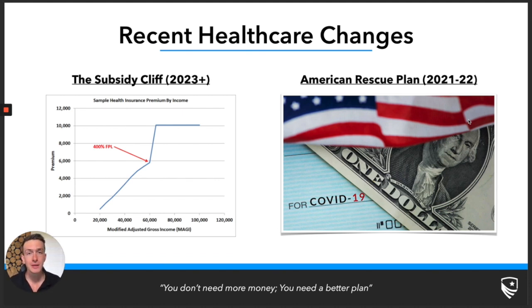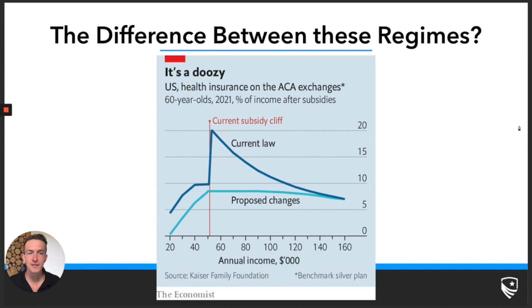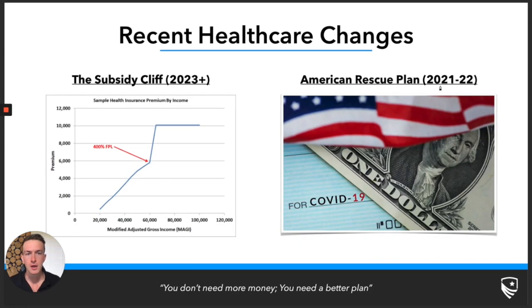The American Rescue Plan changed things. Okay, it eliminated the cliff and made it much more gradual. Okay, so what does this look like? What's the difference between these two regimes? And it's important to note, American Rescue Plan is going to be what you're going to plan under from 2021 to 2022. 2023 and beyond, we're going back to the subsidy cliff unless Congress makes another change.